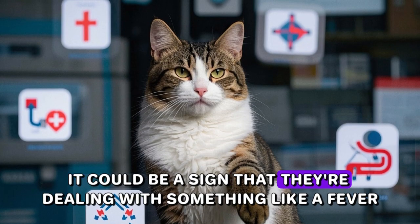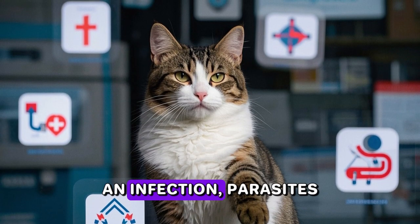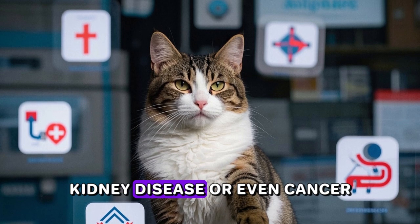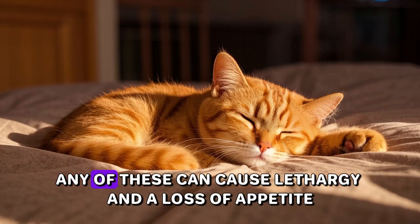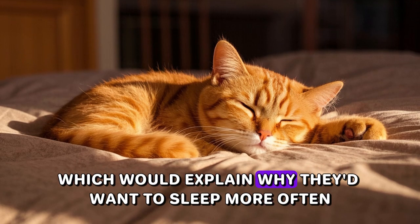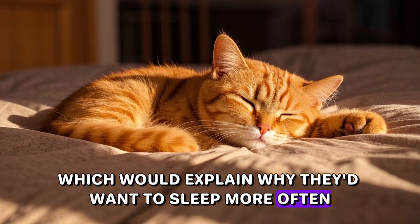It could be a sign that they're dealing with something like a fever, an infection, parasites, dental disease, kidney disease, or even cancer. Any of these can cause lethargy and a loss of appetite, which would explain why they'd want to sleep more often.